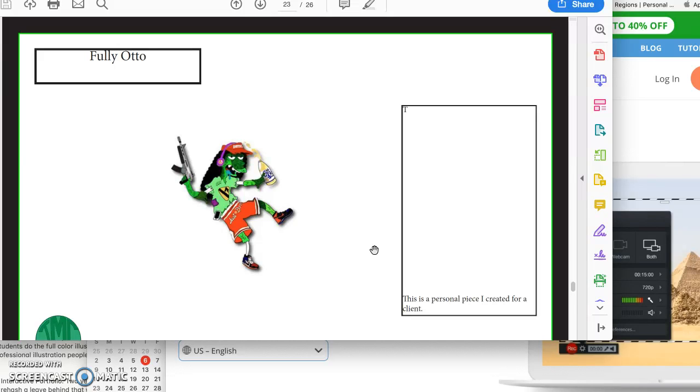So I was asked to convert these Simpson characters into a personal piece for someone's birthday. Try to be obvious that you know that they're the Simpsons. You're not trying to pass it off as anything else. And just say, I used Illustrator to convert these into something for a friend.